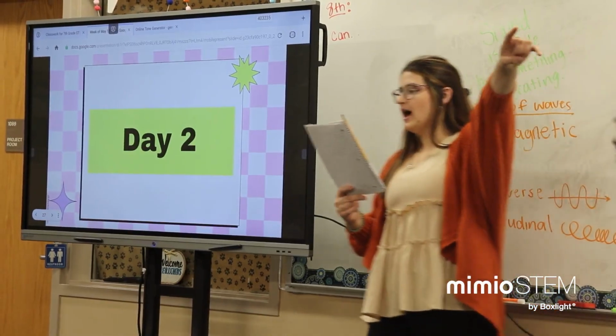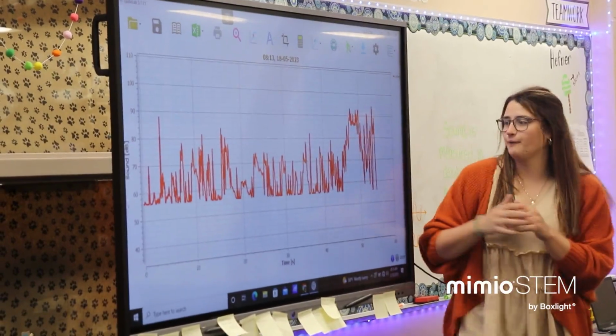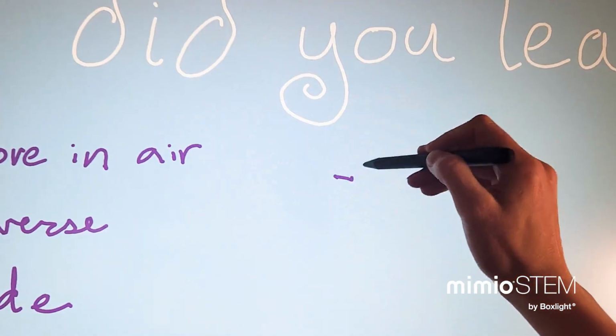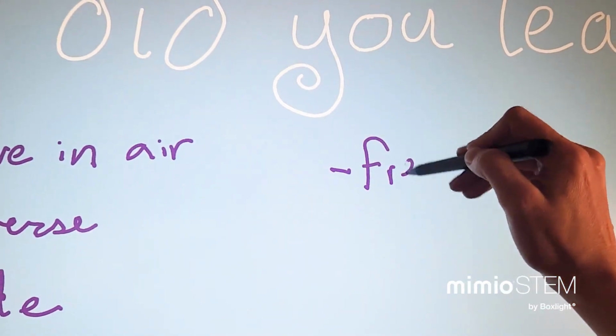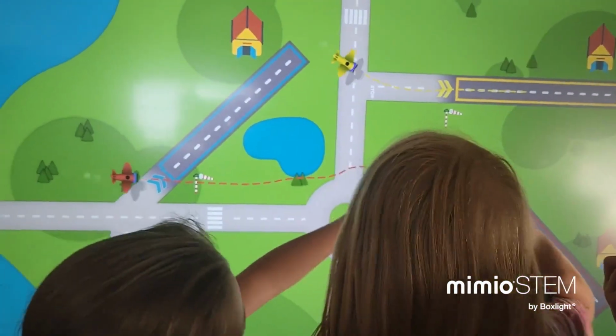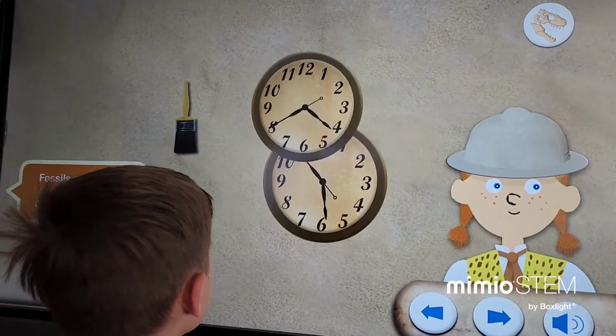Using the Boxlight panel, the students are able to interact as a whole class discussion. They're able to add their own thoughts to the board. We're able to save the files, and it's also interactive in a way where they can play games that help increase and enhance their learning.